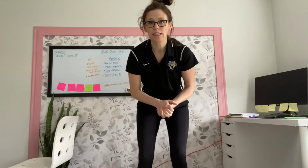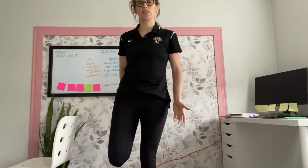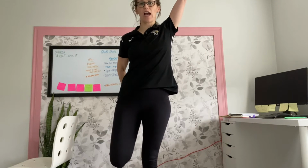Okay, and then what you do on one side, you want to do on the other side. So you're going to grab onto that opposite leg, hand on your belly if you need to, or on your chair or your desk. You're going to tilt your pelvis or tuck your bum underneath, and then you're going to raise your hand up over your head if you can manage to do so.